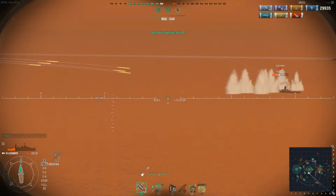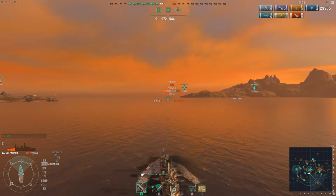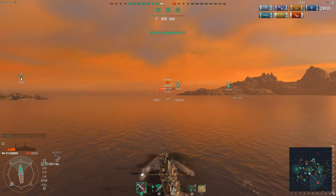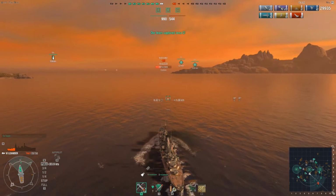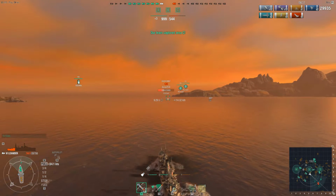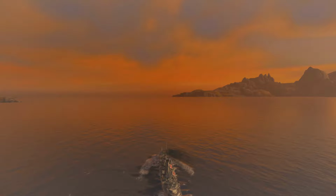Now this ship is not going to last much longer, and it's sailing away from us. But we might catch up to get a few salvos on it. We're going to steam in. So all in all, not a bad game. Not a bad display from Leander. Not stellar damage in that game, in all honesty. I mean, we could have done a lot better, I'm sure. But we took out 2 major threats. And that is game, set, and match.